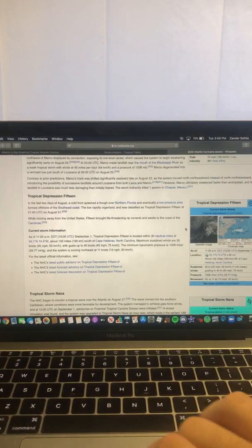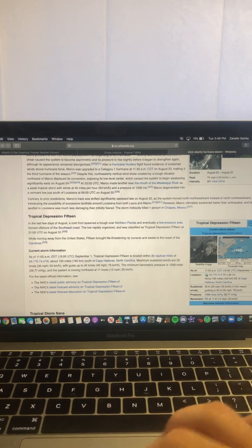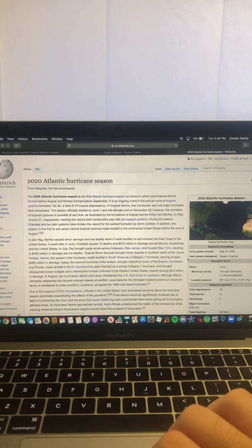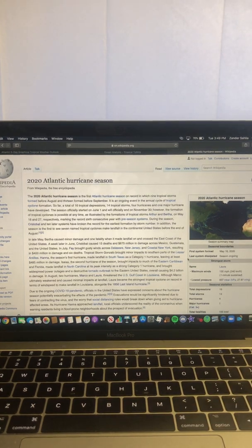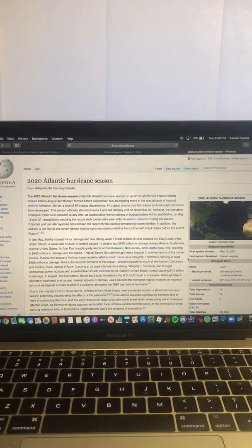Tropical Depression 15 doesn't look to be named, and if it were named, it would be Omar. But it might be named, we'll see. Doesn't look terribly likely, but anything is possible because this hurricane season has thrown pretty much everything at us thus far and has been one hell of a season for a lot of people.